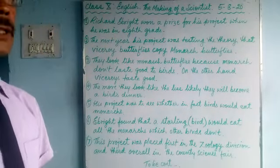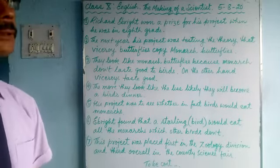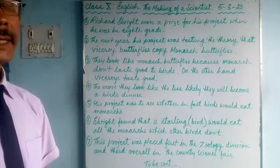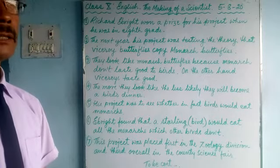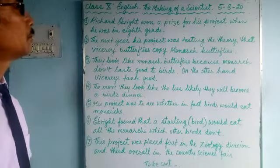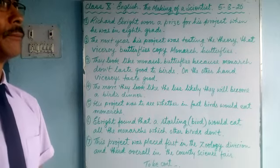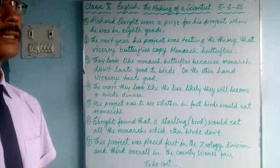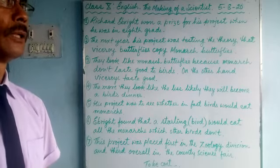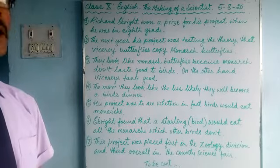Let's continue our lesson in English, The Making of a Scientist. So far we have learned about Everett and the qualities he possessed. Even his mother encouraged him and helped him in every respect. During his science project, when he put it up in the science exhibition, at first he did not receive any prize, while his friends did, but he was not disheartened.